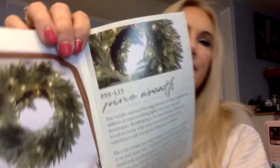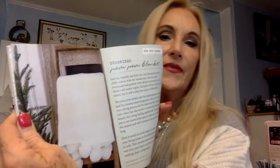I don't know what my favorite thing is. We had the frame, and they put Silent Night in the song. Then we've got the light up wreath. Oh my gosh, this box has just blown me away. Got the lantern, and then we've got the pom-pom blanket. Just very, very nice. They've just blown me away.